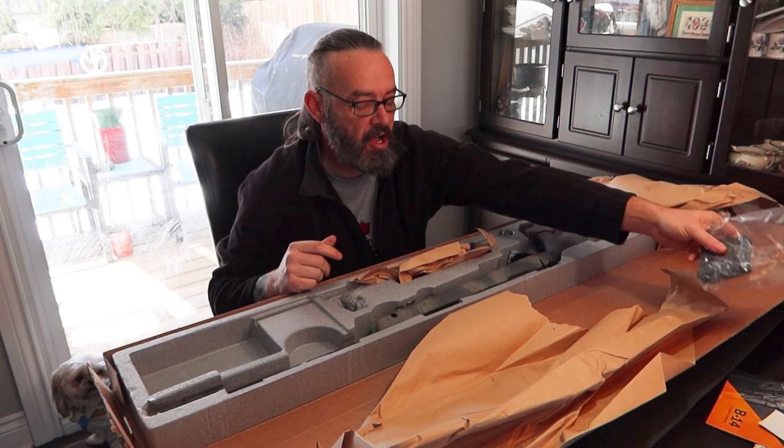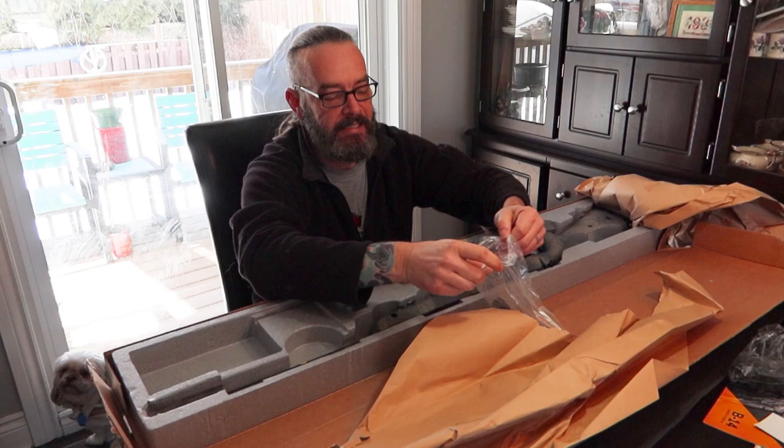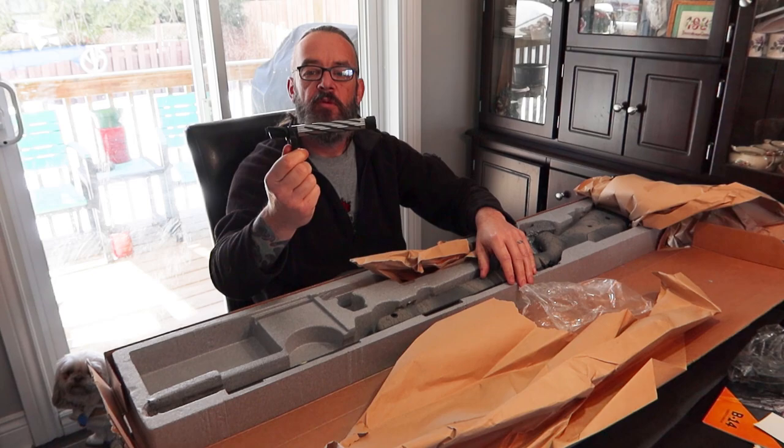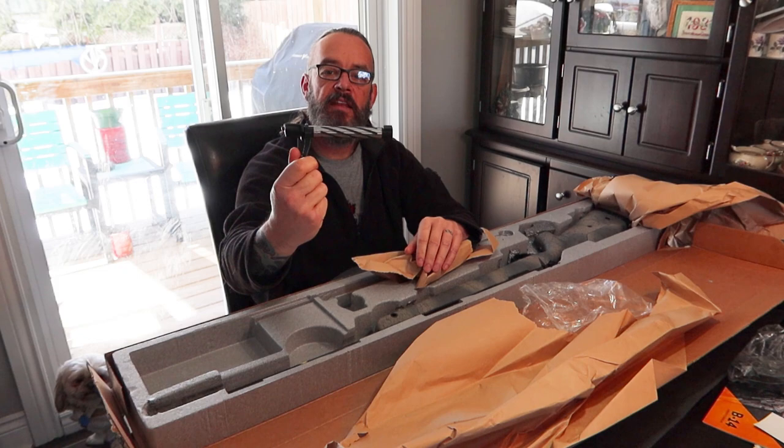The bolt. Wow. Look at that. Nice angle, nice knurled handle. Beautiful looking. The machining on this thing, I mean, just looks precise, precise, precise. Very cool looking. That is really awesome.